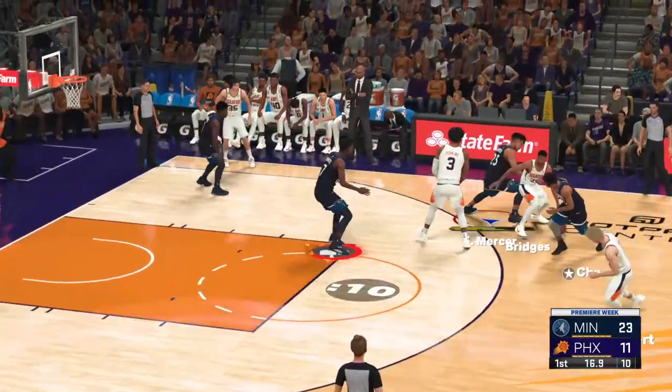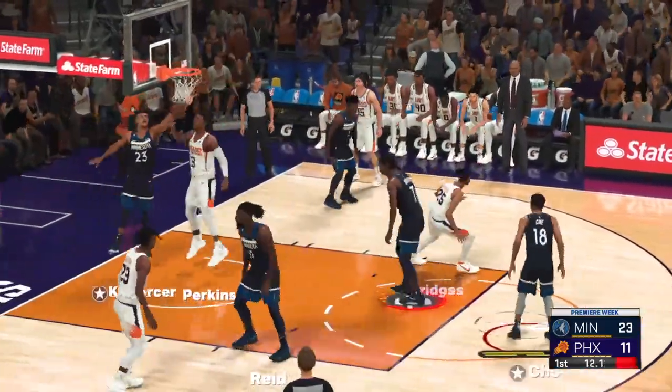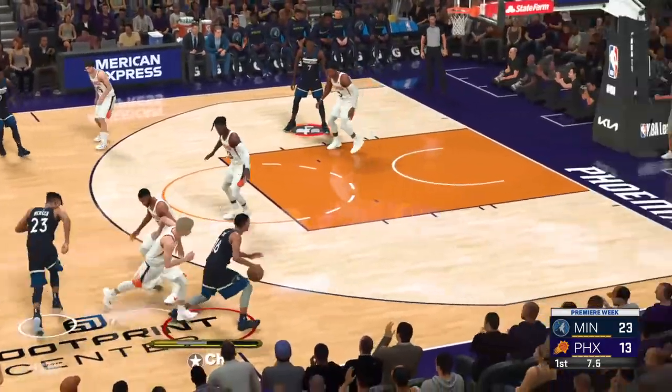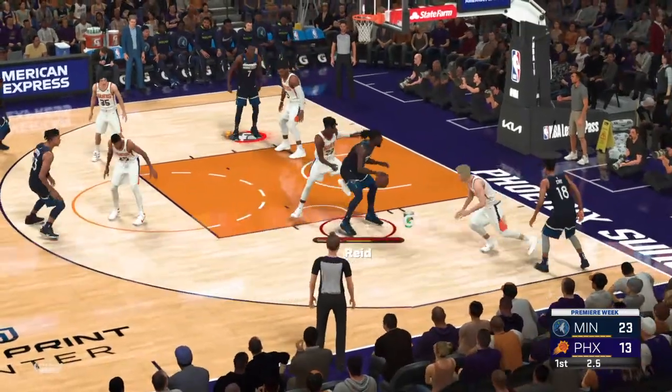Bridges outside. Goes up to the stripe. Here's Perkins, and finished off by Perkins. And didn't do anything fancy there, but didn't need to. Nope, his only concern right now is getting the points on the board. And I don't mean style points.